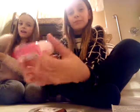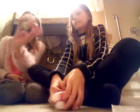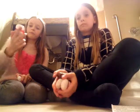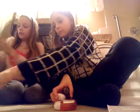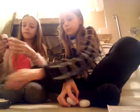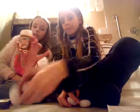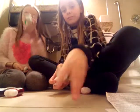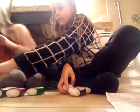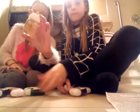Then I also got the 7 for $10 candles. I got the Black Cherry Merlot one, which smells amazing, and the Sweet Cinnamon Pumpkin one. And this is what she got: the Winter Candy Apple one and the Gingerbread Man one. And I got the Christmas Morning one, the Vanilla Bean Noel one, and finally, Merry Cookie. That's what I got.